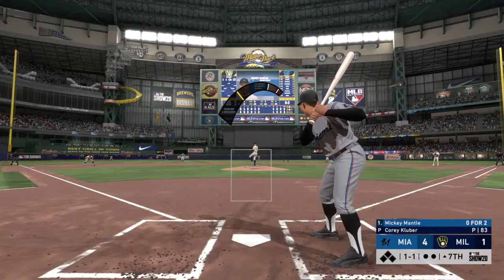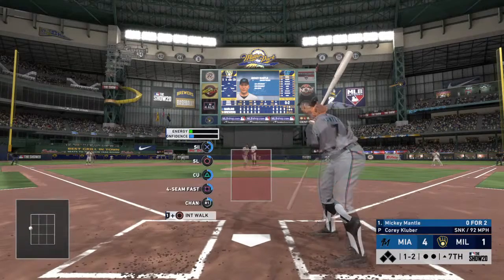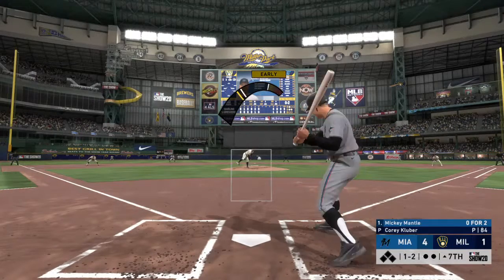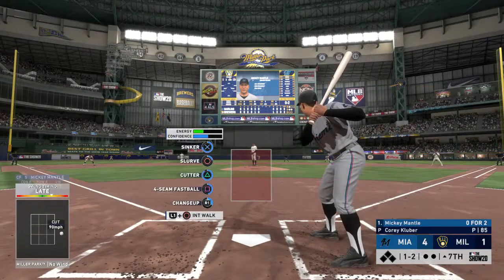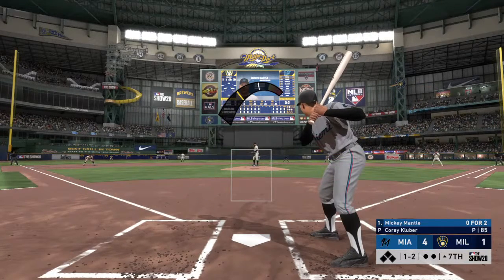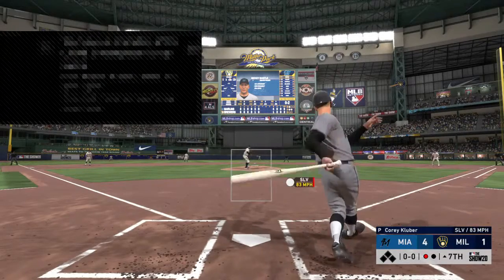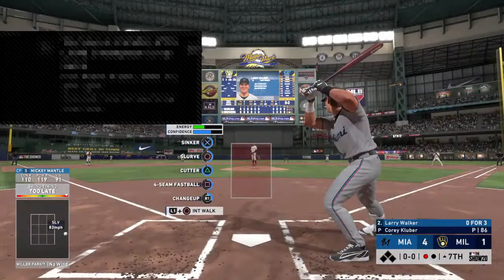Pitch on the way. Fouled off. Fouled away. The 1-2 is a wave and a miss. He struck him out.